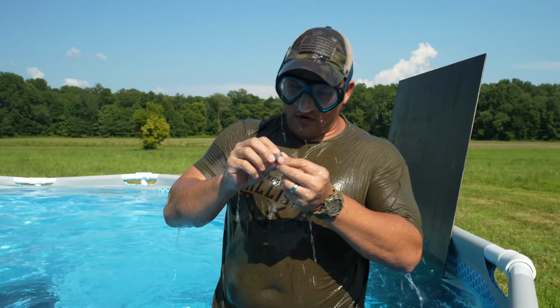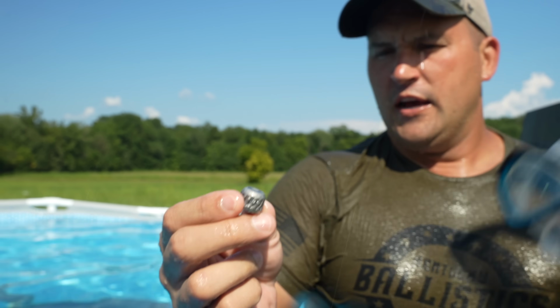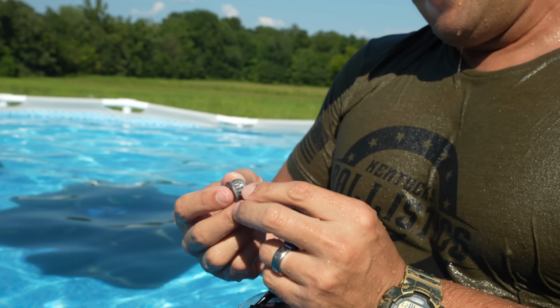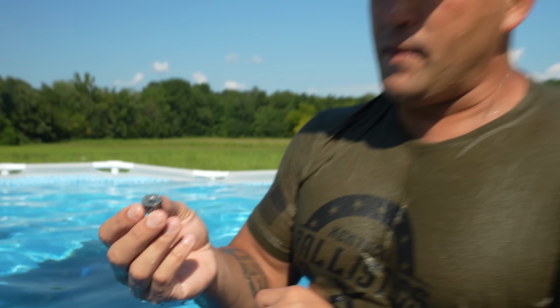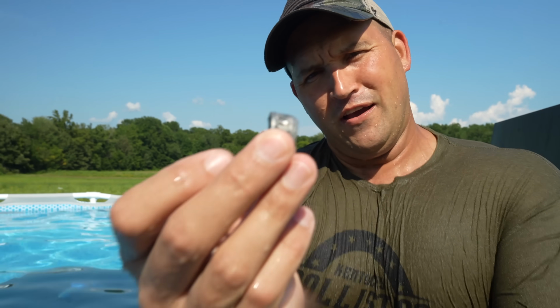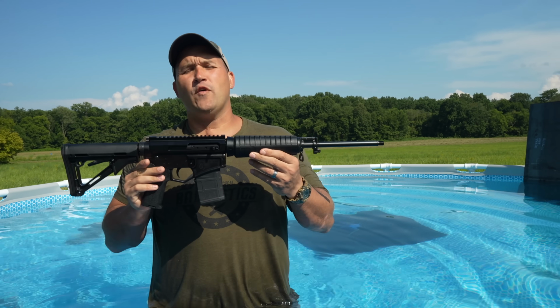Okay, here is our slug, and it actually has some deformation. It's pretty, actually, that almost looks like it went backwards. If I didn't know any better, I would say that it hit the steel backwards. But that is a really weird way for a slug to deform. But regardless, we got it to go off, and we hit our steel, but I broke the shotgun. So next, we are going to move on to rifles.